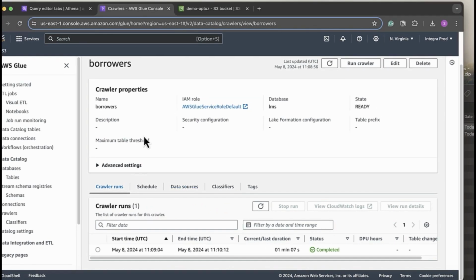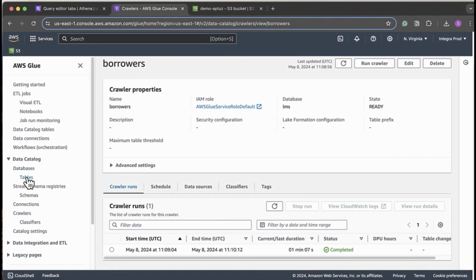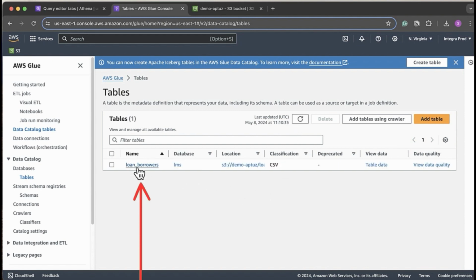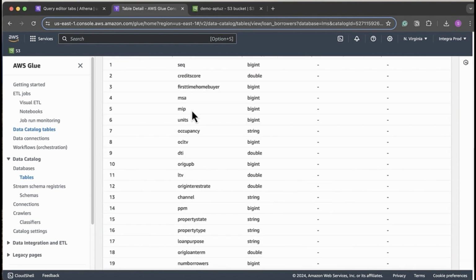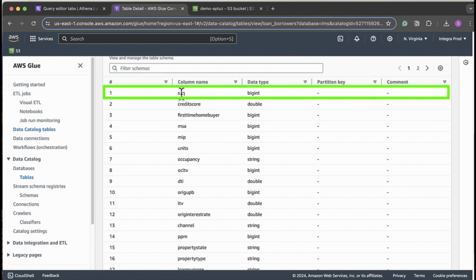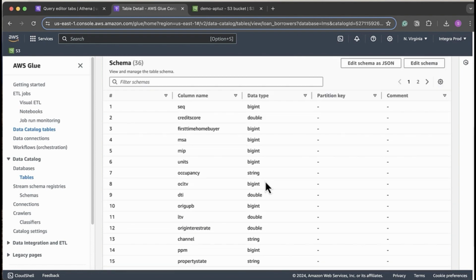Now let's check if the table is created by this crawler. You can click on the tables and refresh. Okay, you see there is a table created, loan borrowers. You see the schema, the entire schema is created. It scanned through the file and created the schema based on the first row of the CSV file. It also assigned the data types for all the columns.